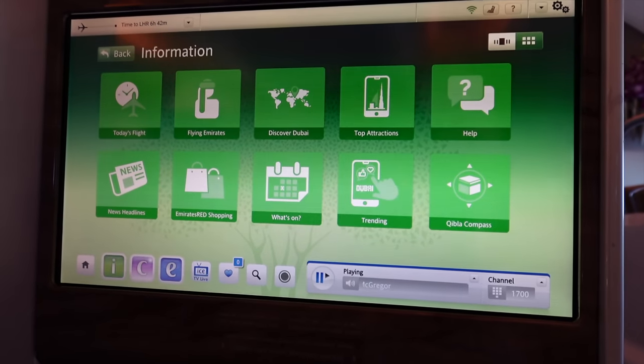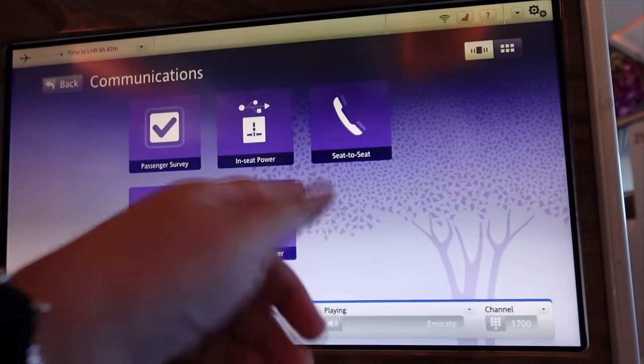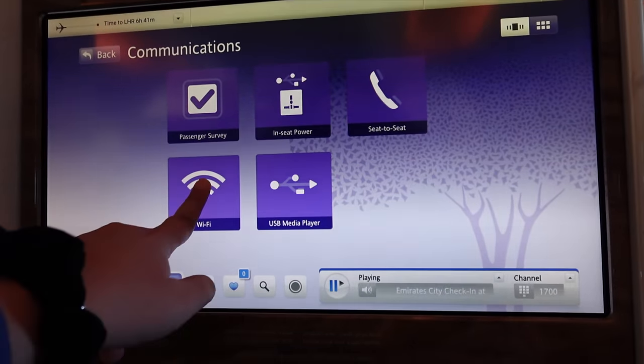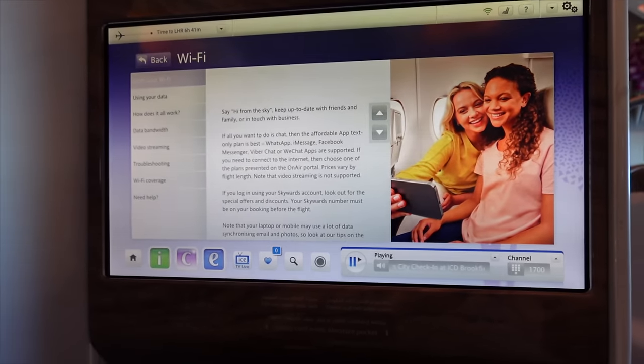And then with C is for communications, passenger survey, seat to seat. So if there's a few of you flying in the same aircraft, then you can do that. And information about the Wi-Fi as well, which hopefully I'm going to try out and see if it works or not.